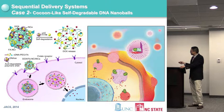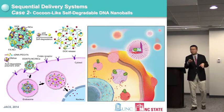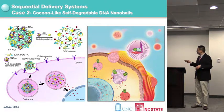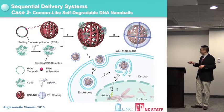So just a cocoon, there's a worm inside with a lot of anti-cancer drug. Originally, this guy is sleeping, and inside the cells wake up and bite the cocoon and release the drug. Okay. Bio-inspired design. Yeah.